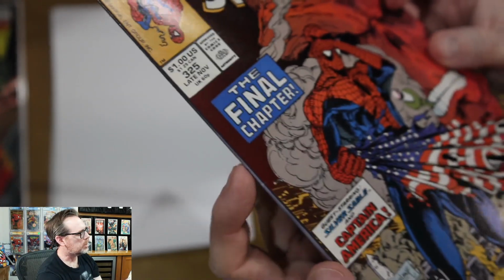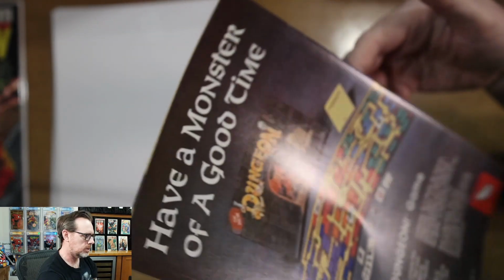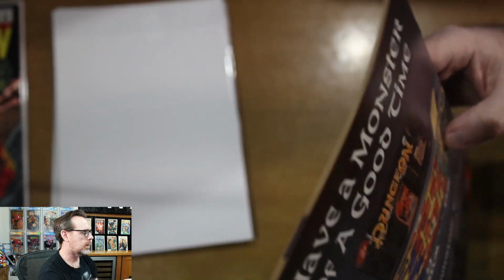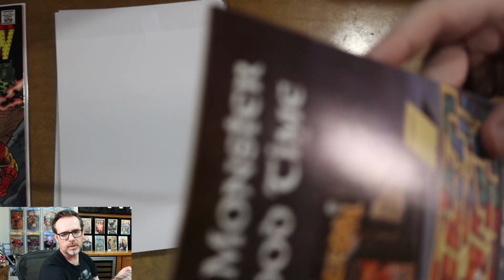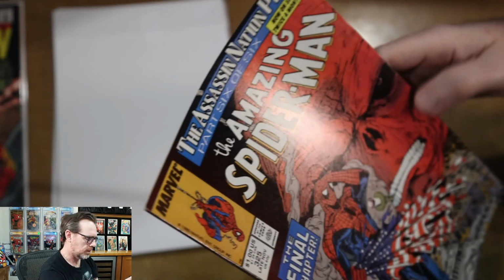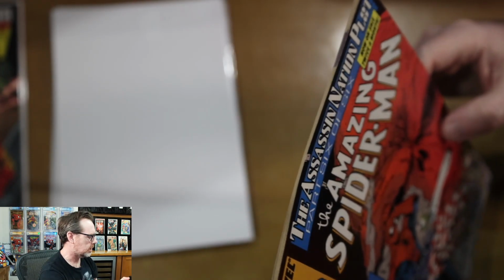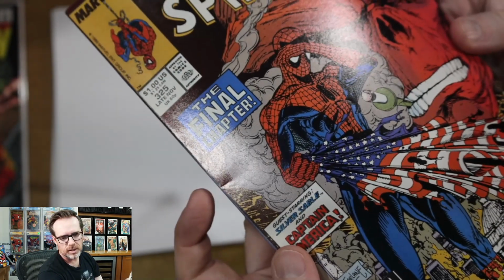A couple of spine ticks, already thinking, yep, this is one of those 9.0s. Could be a 9.2. I think the back looks all right. Again, it's going to need a press. All of these books do. It's just some finger bends here and there. Right here on the top, there's also some creasing in there. All of that would have to be put through some steam and pressed out if I wanted to improve the condition. A pretty massive dent right here in the middle.